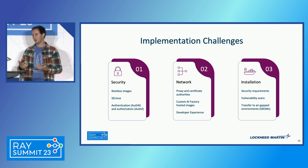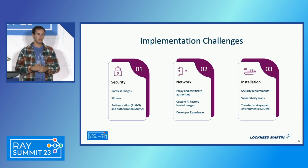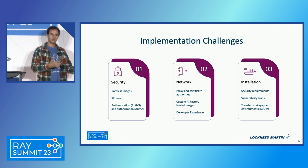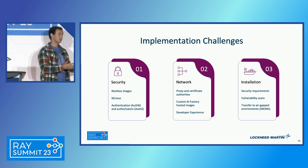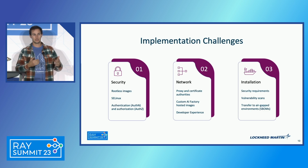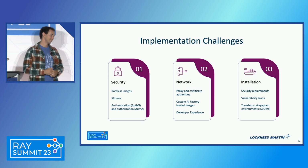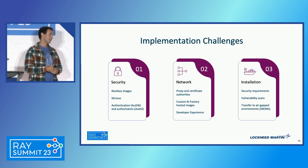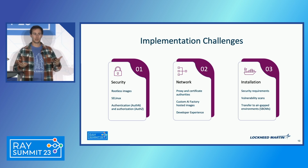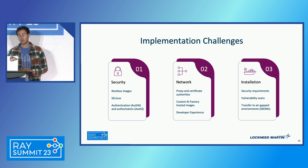Now for the networking component, at Lockheed Martin, being a big corporation, we have proxies and certificates. And we wanted to just increase the user friendliness and the developer experience. And we did this by providing custom AI Factory hosted images. So essentially, those come baked in with those proxies and certificates. That way, every single time a user wants to be onboarded, it's very easy. So we really want to focus on the developer experience at AI Factory. We find it very important, and it's just fun, when we're helping people solve problems instead of these tiny little technical difficulties that can get annoying.